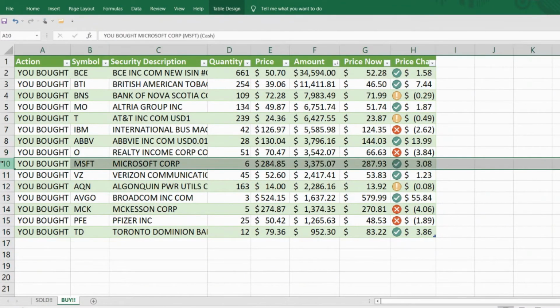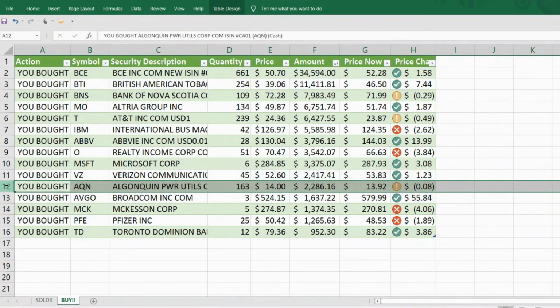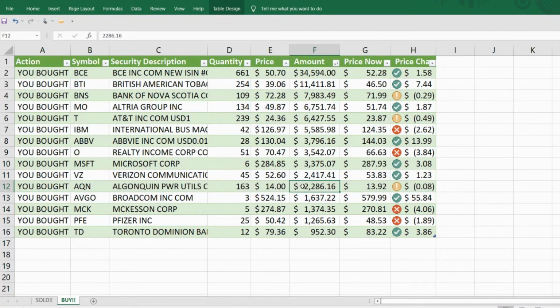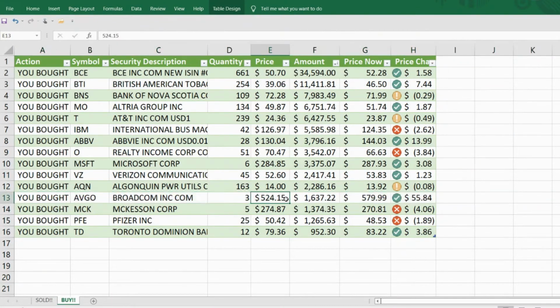I bought some Microsoft stock, about $3,000 worth of that. I bought $2,417 worth of Verizon. I started to add to AQN, which is a utility company in Canada, about $2,000 there. I purchased additional shares of Avgo, which is a chip maker, at 524 shares.